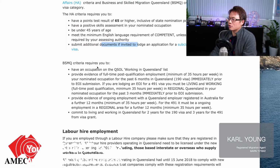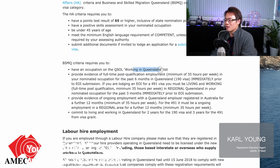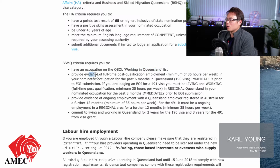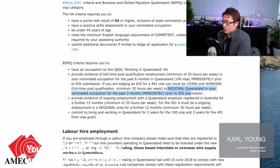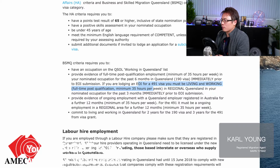Here you need to be on the QSO, the Working in Queensland list, which we will go into later on, and you will need to have a full-time job. Now for 491, you'll require at least 3 months of work experience in Queensland. The part up here is for 190, and we're not going to concern ourselves with 190. Now for 491, 3 months.